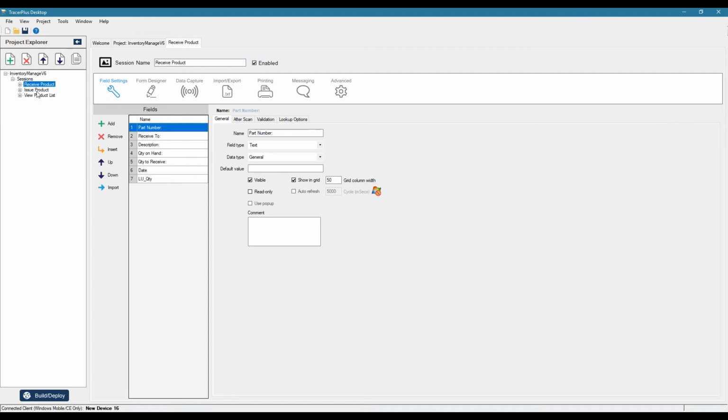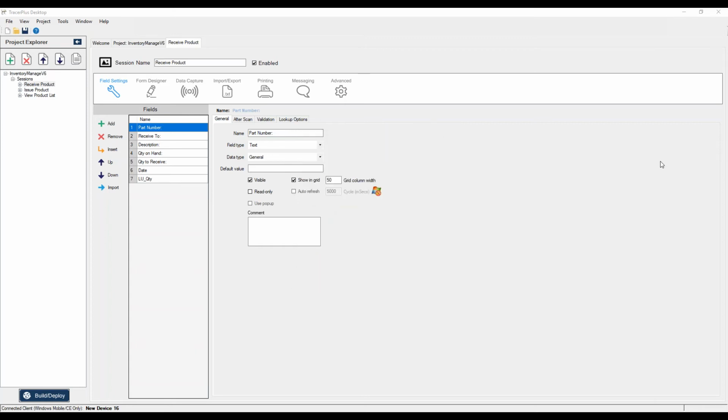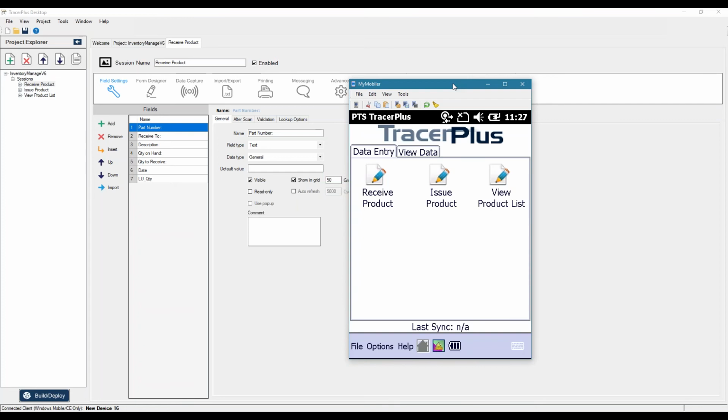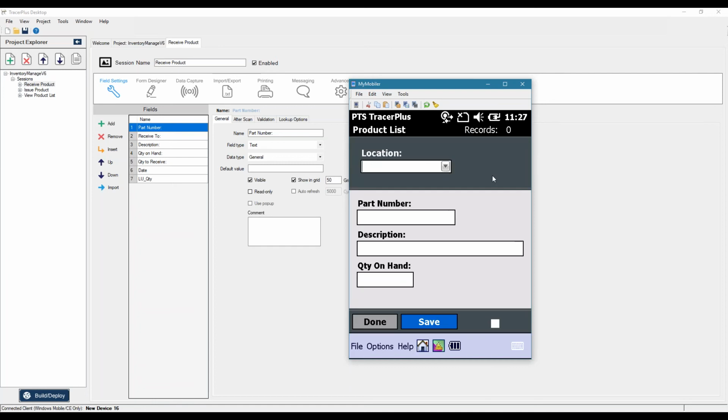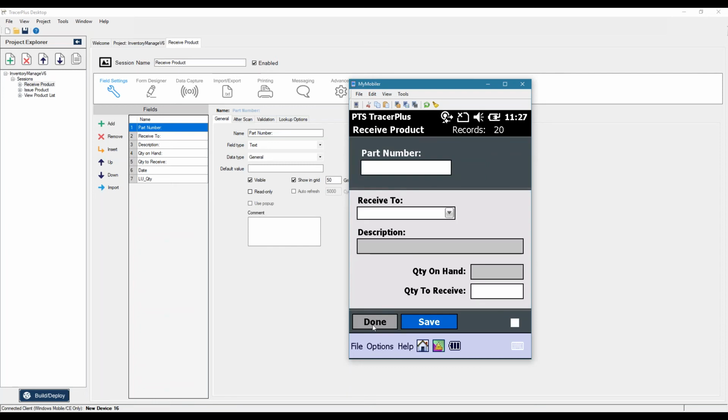If I were to deploy this to my connected Windows device this time, so I'm using a tool called My Mobiler for the Windows device, which allows me to remotely control the device from my PC. And My Mobiler is available for download on our downloads page. So here's our 3 sessions. So you'll see we didn't use icons for this, so this is what a generic icon would look like. But if we look at our product list, we can actually add product here, or we can issue and receive products. So we can receive product to a specific location or issue it from a location.